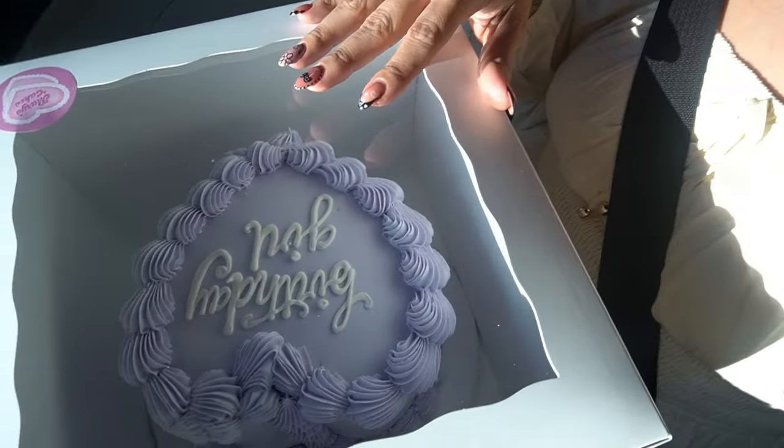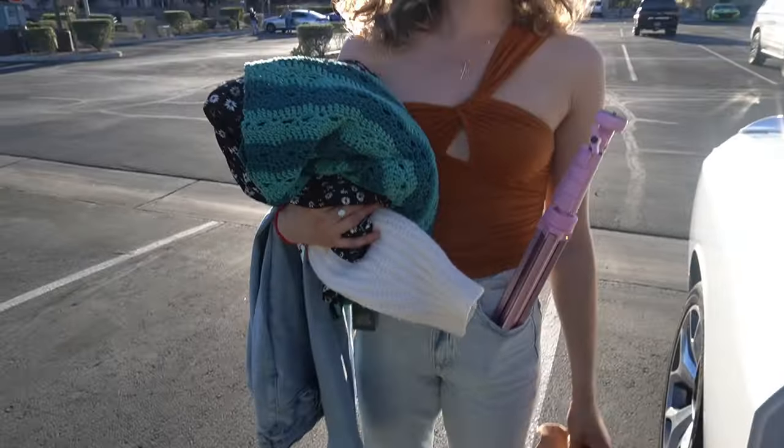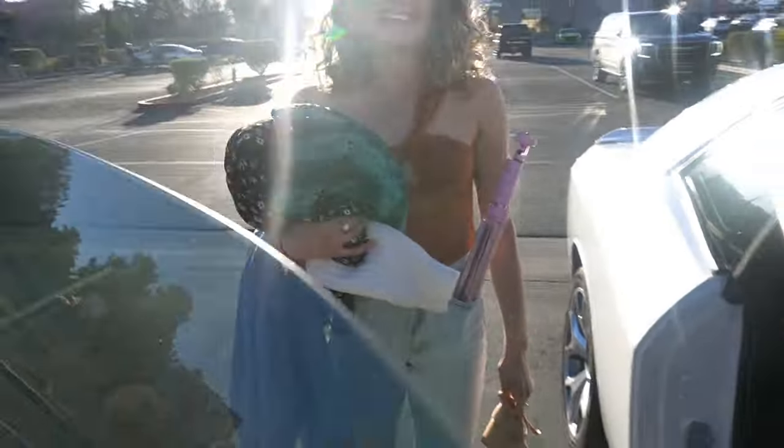So we'll see where tonight takes us, but we're on our way right now to the photo shoot with Kalani. And then I have my cake Oscar got, which is so cute. And then we have our outfit changes and the tulips Oscar got me for my birthday. So let's go. Tell me you know what's up. Look how she's holding my tripod.